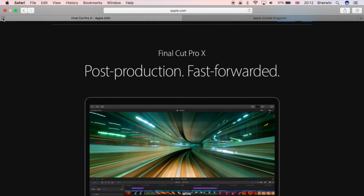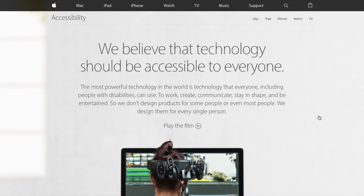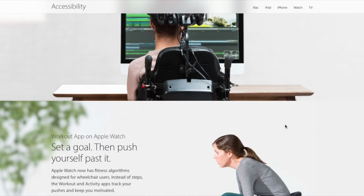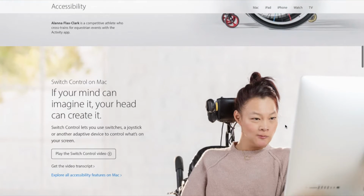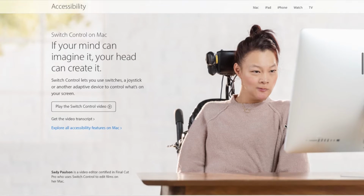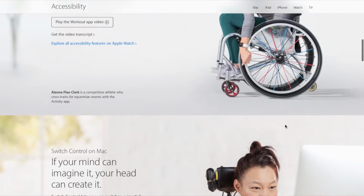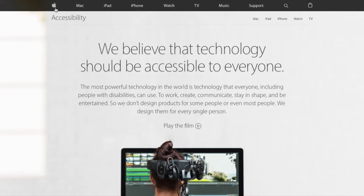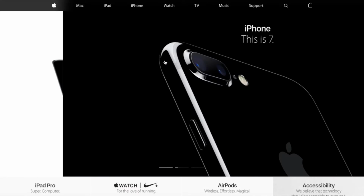Anyway, that's pretty much it with the software. Apple did launch this new accessibility website, which is basically them explaining how they want to make their products and technology accessible to everyone, no matter whether you're disabled or whether you have different special needs which impair how you can use technology. Apple want to make it available for you as well. But anyway, that's all the software stuff out of the way. Let's get on with the hardware.